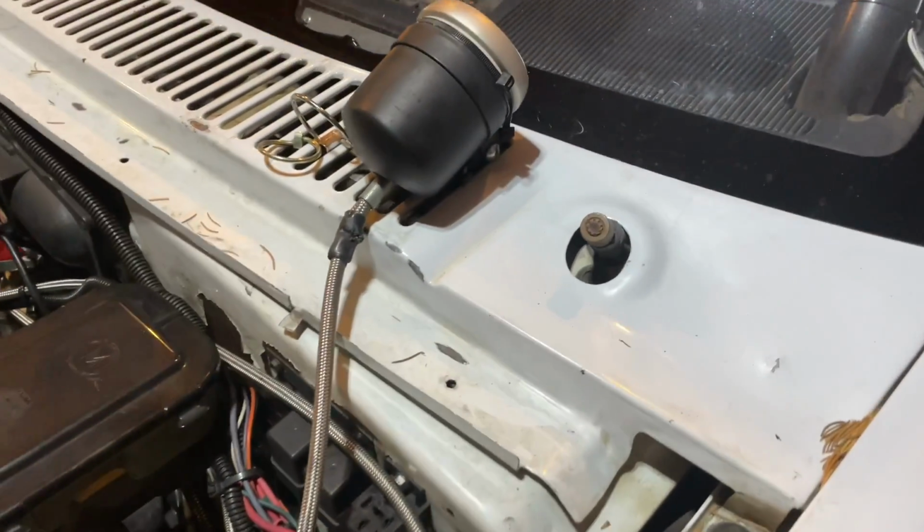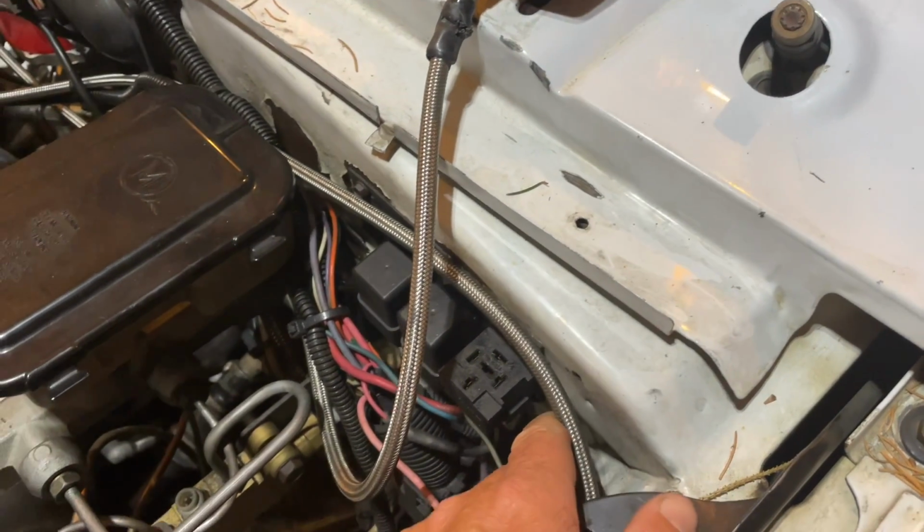Now, the other thing we do is Billy's truck has an electric water pump. And let me show you something. If you ever see us screwing around underneath the hood, hey, where's your relay at? It's not here.